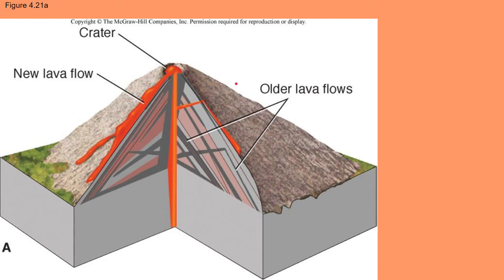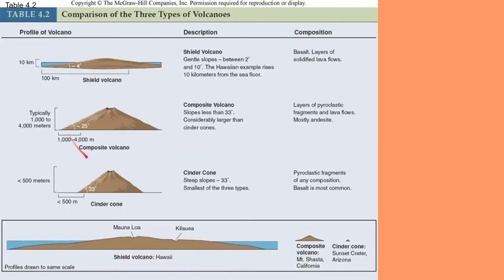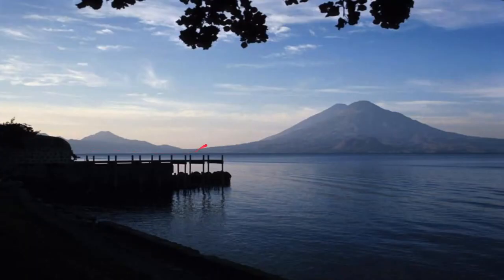But let's get into the next one, composite volcano. So this is kind of what a composite volcano would look like. It's much taller, much steeper sides, and this is sort of your iconic volcano. So I believe this is Mount Fuji in Japan. Don't quote me on that. I'm pretty sure it is, but I'm not certain. And there's another one back here. A huge composite volcano. Also called a stratovolcano sometimes.